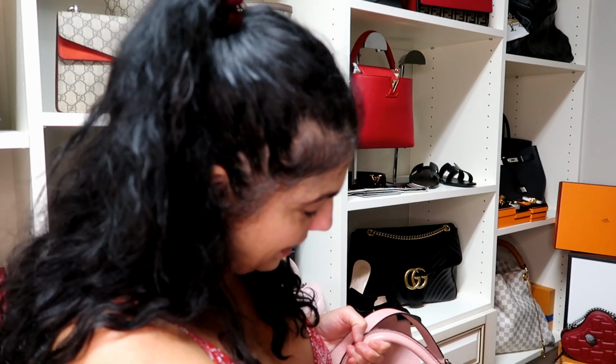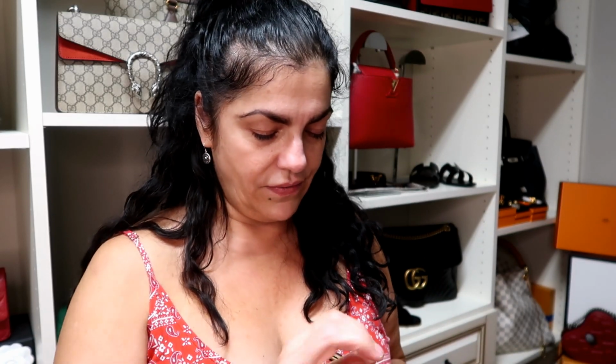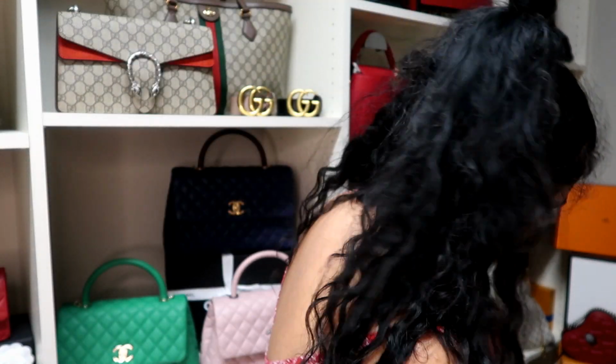Okay, I also have this in here, and I'm not sure why it's in here, but it's from my Louis Vuitton Felicie. There's nothing in there. I don't know why it's in here. I think it was in one of my other bags, and for some reason I tossed it in there. But anyway, that's in there.